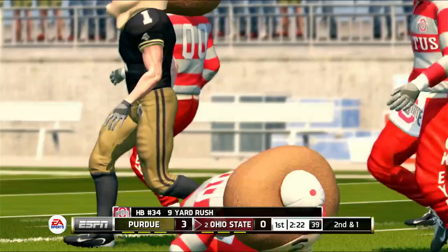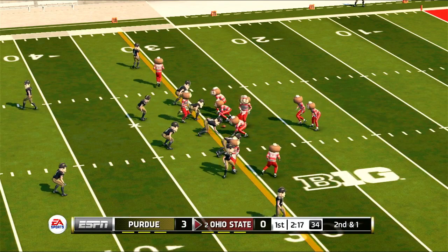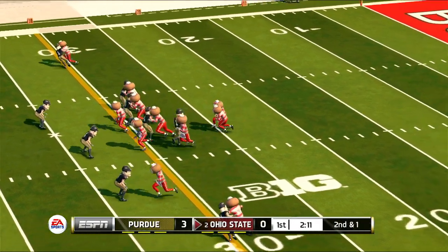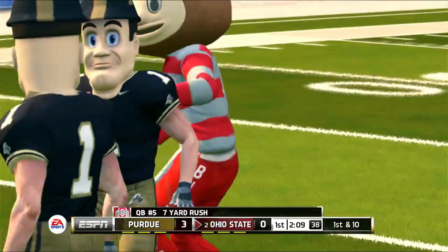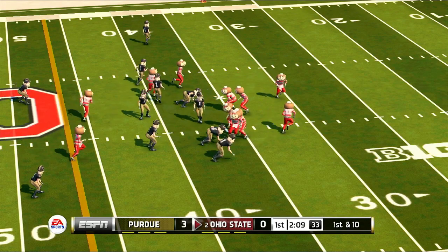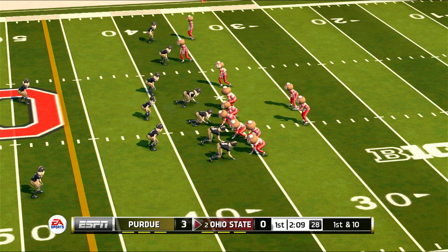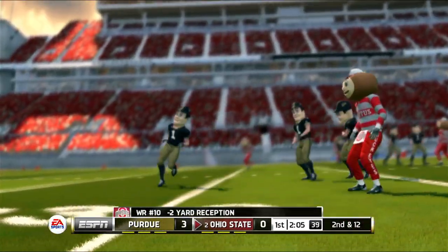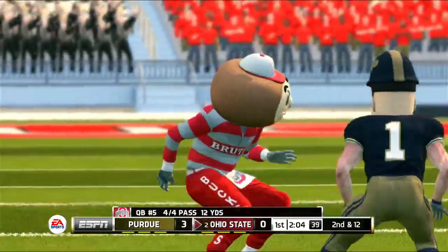He's taken down at about the 29-yard line. Big opening. Tackled after a decent pickup. So the option keeper will get him a first down. This is a very well-executed option play. The blocking was there. And the quarterback made the correct decision to keep it himself and get the first down. Two yards on the play. That'll bring up second and 12.